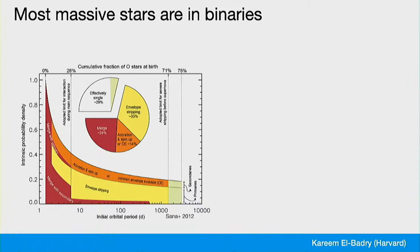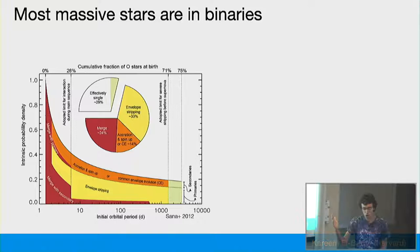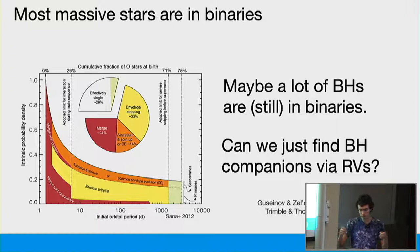One thing you might think of for how you could find them: almost all the ones we know are in binaries, and most massive stars that turn into black holes are born in binaries. So something like 70% of the stars we think eventually turn into black holes are born with one or more stellar companions. And so after the star turns into a black hole, in some cases the binary will be destroyed, but in some cases they must stay bound. And in that case, can't you just look for stars that are orbiting something massive that you don't see, and use their radial velocities to infer the presence of a companion, just the same way we look for planets? So about 4 years ago, I started trying to do this.